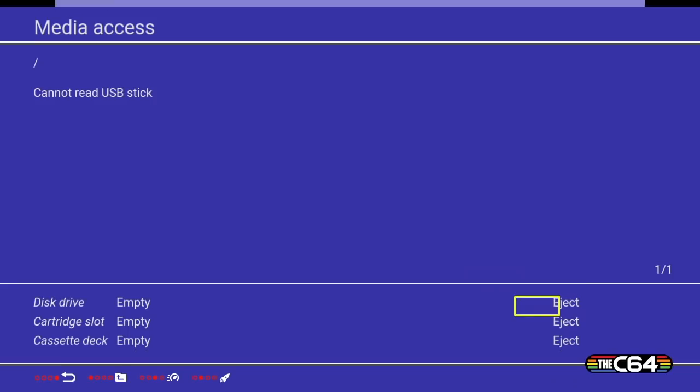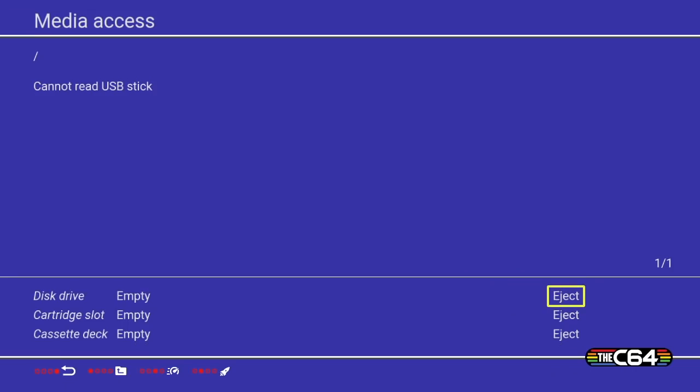And if we go back to the menu, interesting how it's got media access. And there you go. It allows you to have the disk drive, cartridge slot, and cassette deck. So you can now remotely load ROM images, disk images, cartridge images, cassette images into the slots on the system. That's quite good, because obviously we've only got USB sticks to be able to put data into the system.